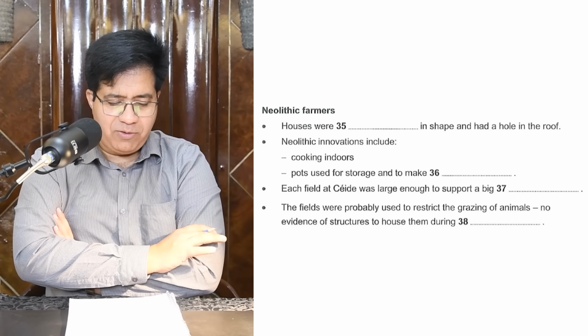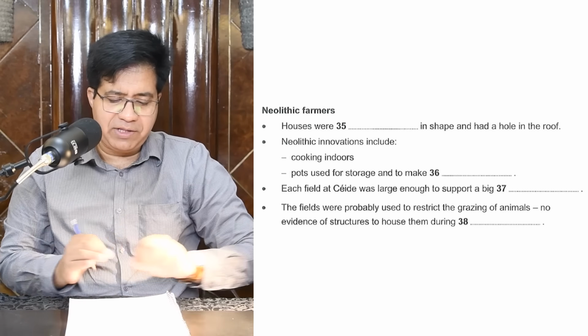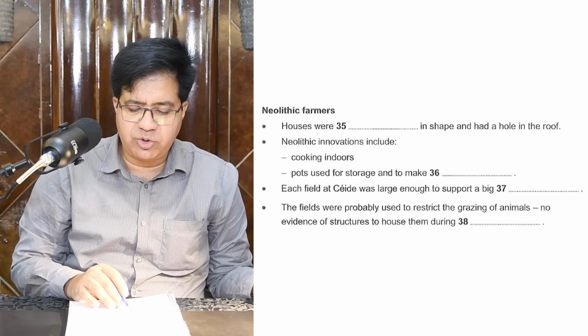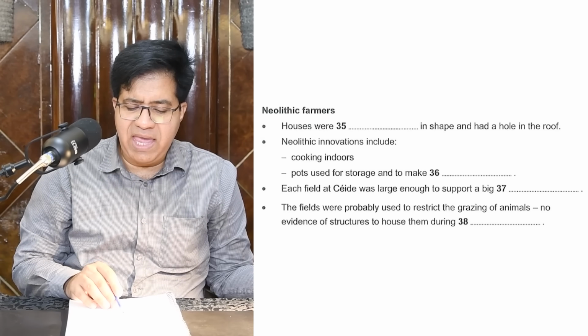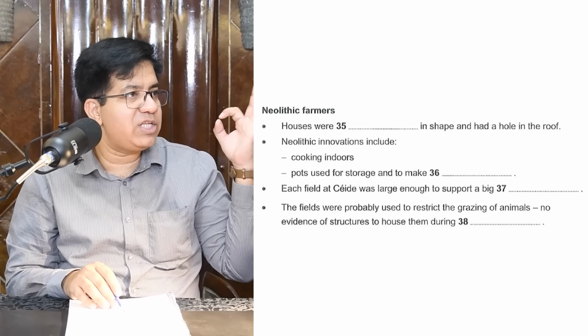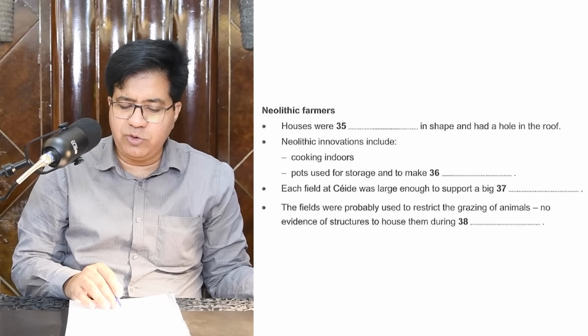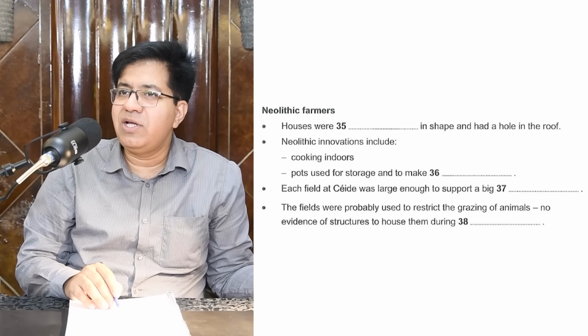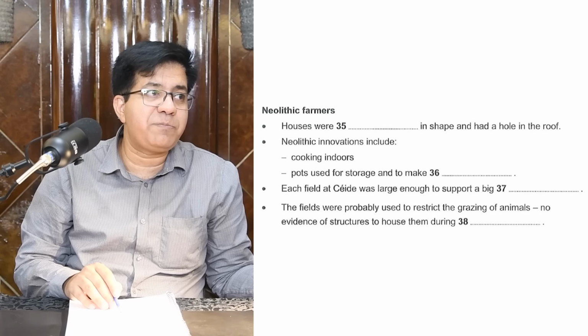Then they will talk about cooking and pots. When the word pots comes, you have to be careful. Pots used for storage and to make dash. Two things. They use their pots for two things. One is for storage and the second is to make. For to make, they can again use the word make, create, or they can use another word as it is.